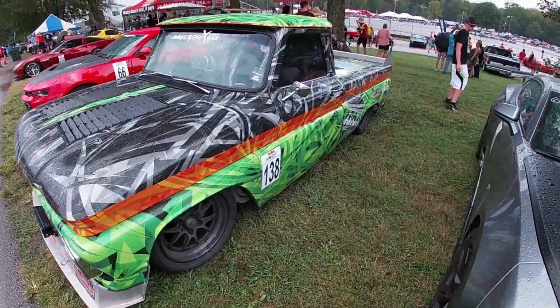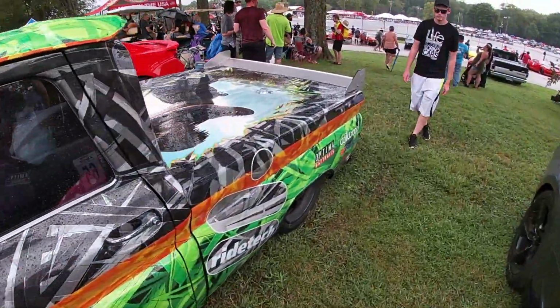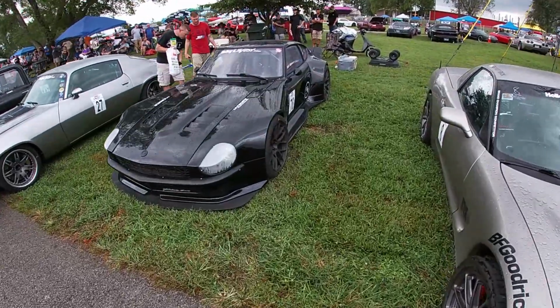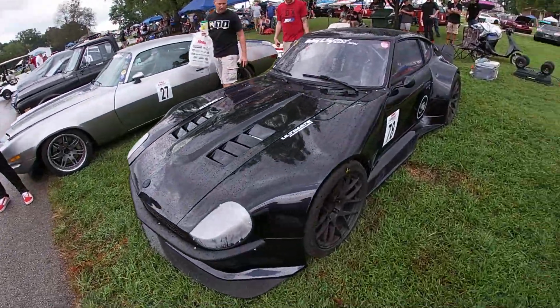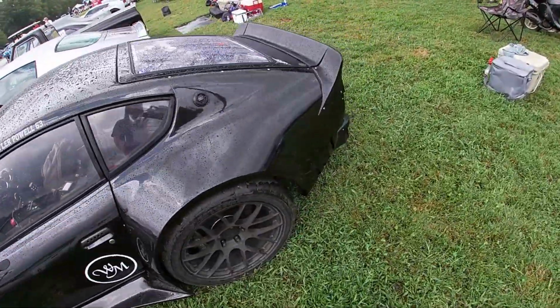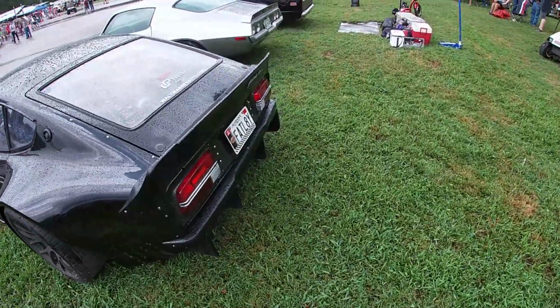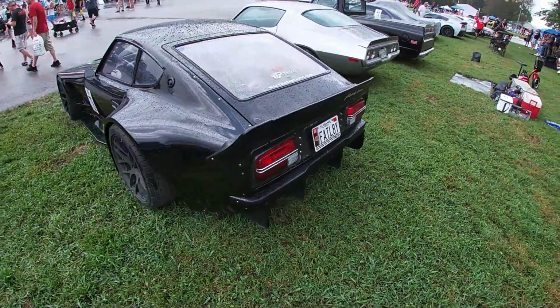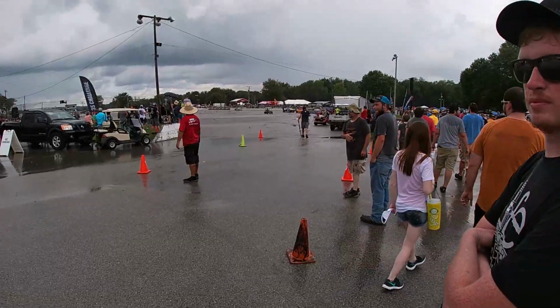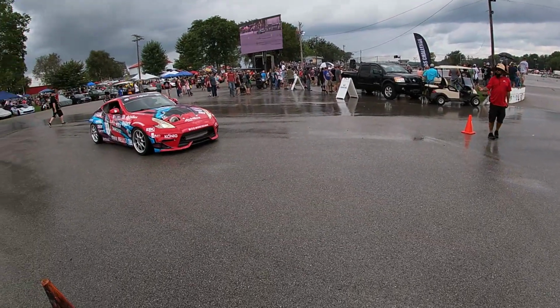This truck is pretty sick. Got the T-Rex on the back. This thing looks wild right here. It looks like a wide body. This thing is awesome. Like, actually. Fat lady. Damn. This thing is wide, man. Got some drifting going on now. This thing looks sick.